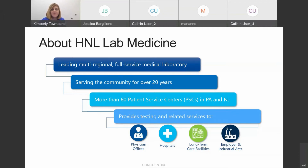We have more than 60 what we call PSCs, their patient service centers, in Pennsylvania and New Jersey. And we work with more than 10 hospital systems, including Lehigh Valley Hospital Network. We've been serving the community for over 20 years. We also work with some long-term care facilities, which are like nursing homes, as well as some industry employers and some physicians' offices.